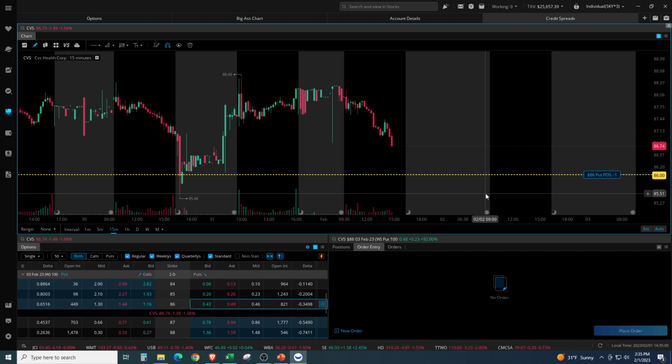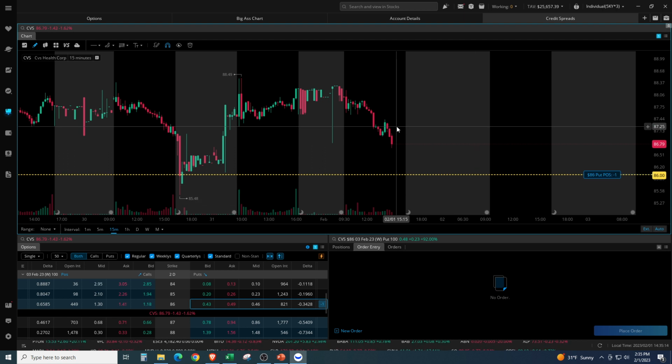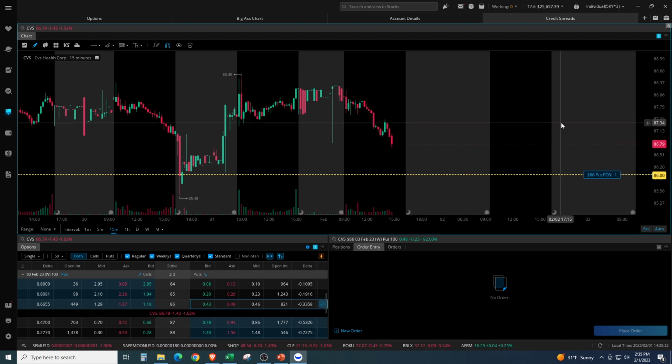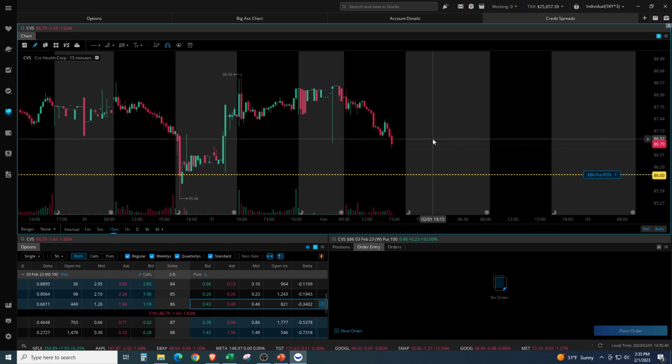85.53. Had I not closed my prior put that I had this week, and I did get assigned, my cost basis would be at 86. So I closed it yesterday. I'm reopening one at a lower strike. If I get assigned, I'll be at a better break even than I would have in the prior. If not, I keep the $47 profit for the week, and I'm happy with that. So boom, back in CVS at the 86 strike.